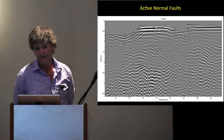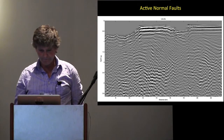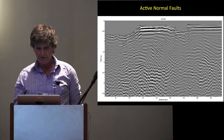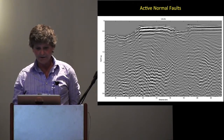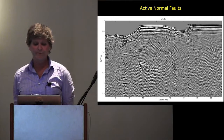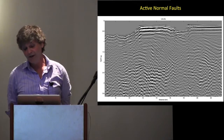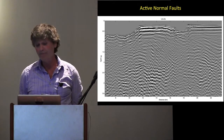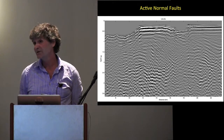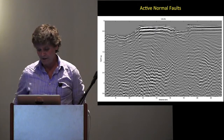Another example of, in this case, an active normal fault. You can trace it from here. There's a graben here, and we can trace it down here. This is a time migration coming down and then flattening out right in here. So a nice example of a beautiful listric fault. These could relate somewhat to tsunami hazards with big slump causing a water displacement and hence a wave.